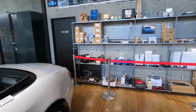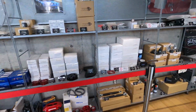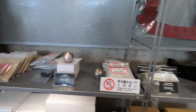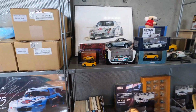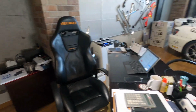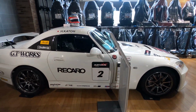Here's like shift knobs and everything that people could purchase. Looks like they sell a big brake kit, clutches, and stuff like that. OEM CR/Type S knob. And then there's some cars for sale here as well. It's pretty cool. Here's their office chair, so you know they're real car guys here. Other than the fact that there's so many S2000s in here.